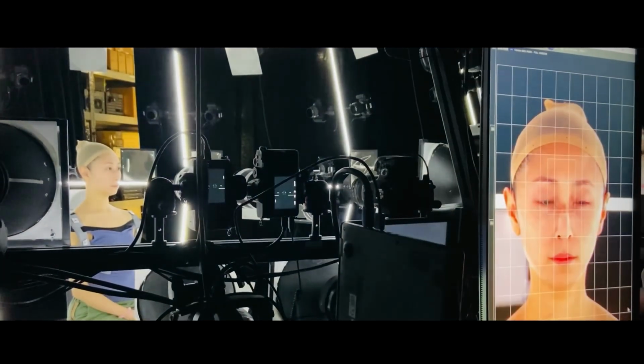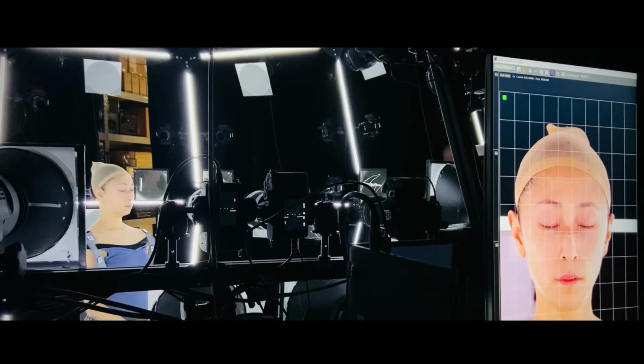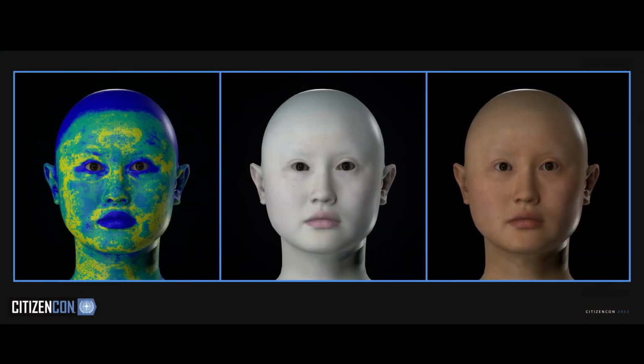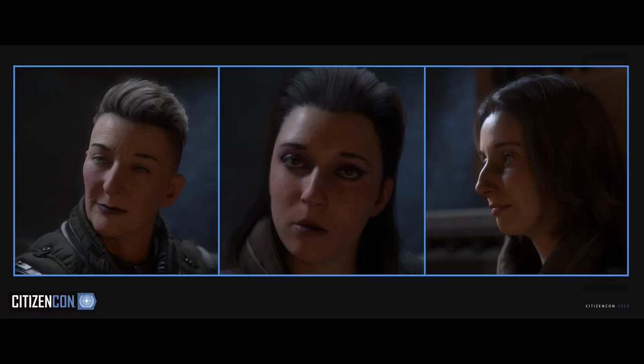This is the process we use to get the pictures, to build the photogrammetry, to calibrate the cameras. So there we got some characters here on the screen. Those are all built using all these things that I've briefly mentioned.